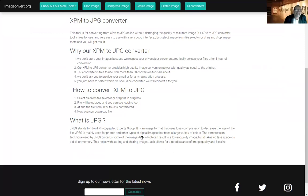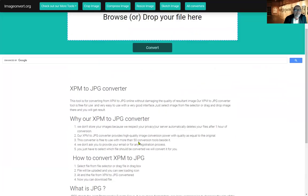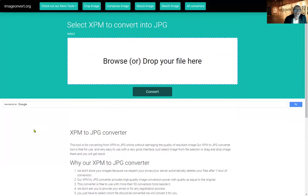Yeah, it does say that it will result in a lower image quality. But that's okay because it's better than not having it at all. Well, I think they're saying JPEGs result in a lower image quality. Yeah, that's what this does. It converts your XMP to JPEG. But you can increase quality very easily. Yeah, absolutely. This is not a problem.